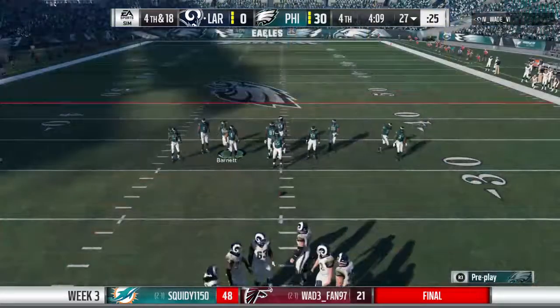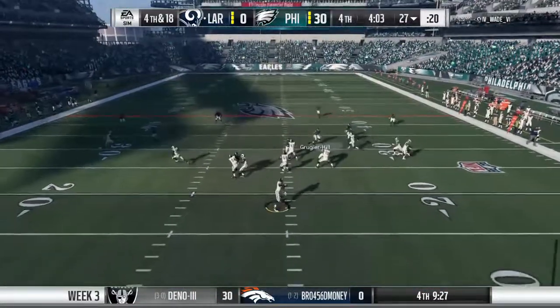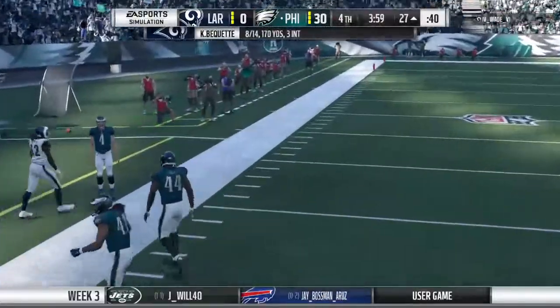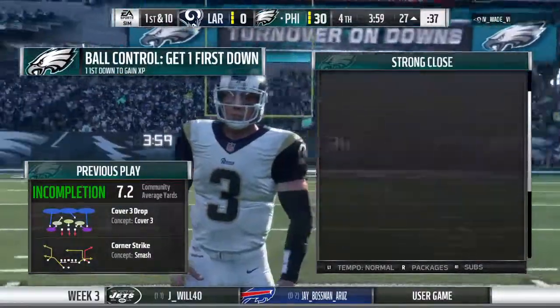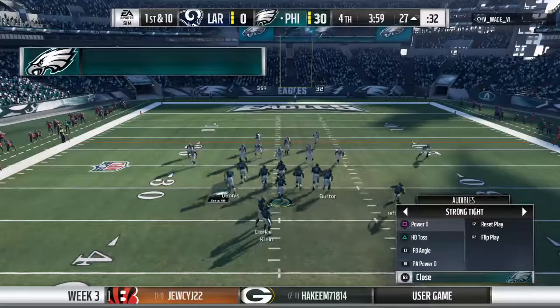Their already slim hopes are going to ride on this one. They'll go on 4th down. Got to try it here. He's back to throw. And they will not be able to hook up there. It's incomplete. No luck for the Rams as they fail here on 4th down. And the Eagles are going to take over in great field position.